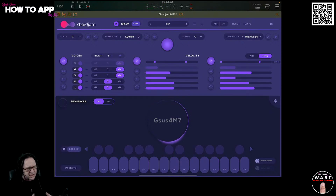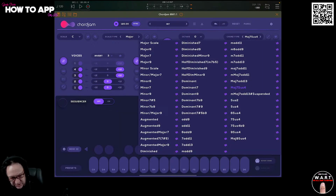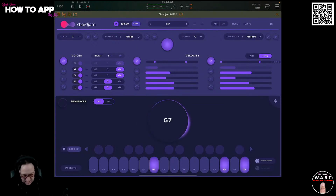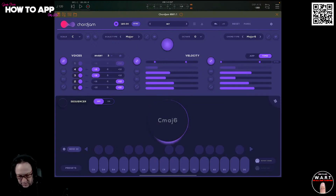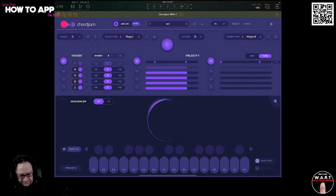Instead of all the chords, all the notes being played together, let's just make it a bit simple. We'll go back to a major here. We'll just do like a major 6. And we'll reset all of this. Let's reset all of this stuff down the bottom.